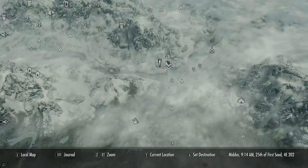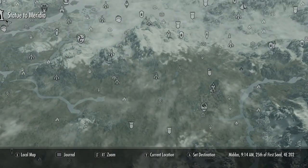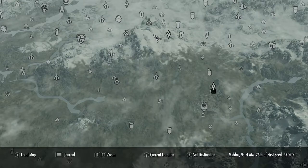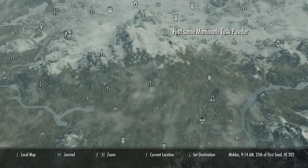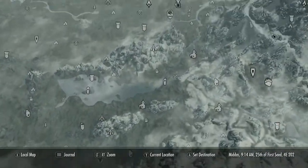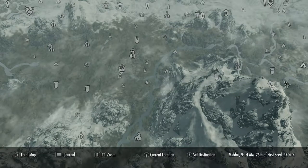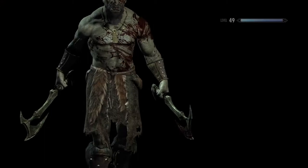You just fast travel to Throat of the World and get the unmelting snow, and then fast travel to, well, I'm going to get the mammoth tusk here, but I have to travel to it because it's a giant camp. And yeah, here we are, Throat of the World. I can retrieve the unmelting snow. Easy enough to do.